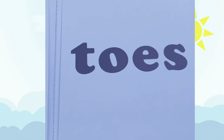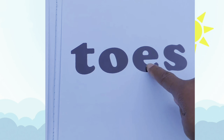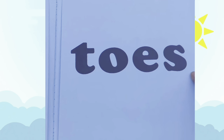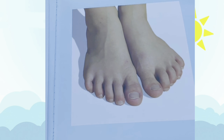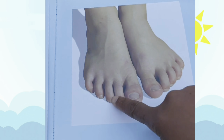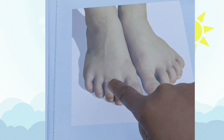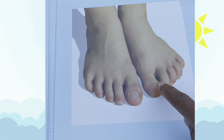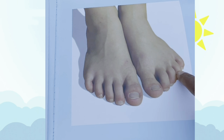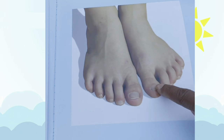Toes. T-O-E-S. Toes. There's a picture of some toes. Let's count the toes. One, two, three, four, five, six, seven, eight, nine, ten. 10 toes. We have 5 toes on each foot.